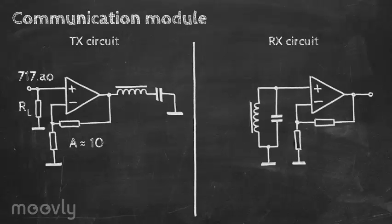The receiver circuit is very similar to the transmitter. Oscillations of the magnetic field create an induced voltage in the parallel resonant LC circuit. The induced voltage is amplified with an op-amp and fed into an analog node. The voltage gain of the positive feedback is about 100. Based on experiments with the circuits, I have later added a parallel 3K3 resistor to the receiving LC tank circuit in order to decrease the quality factor and suppress signal overshoot.